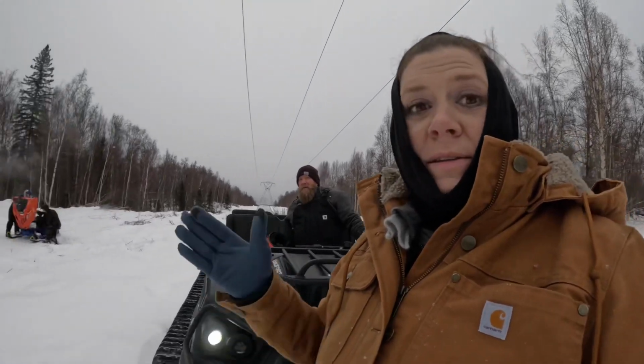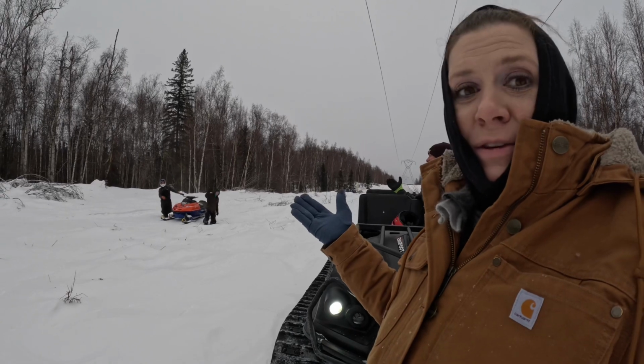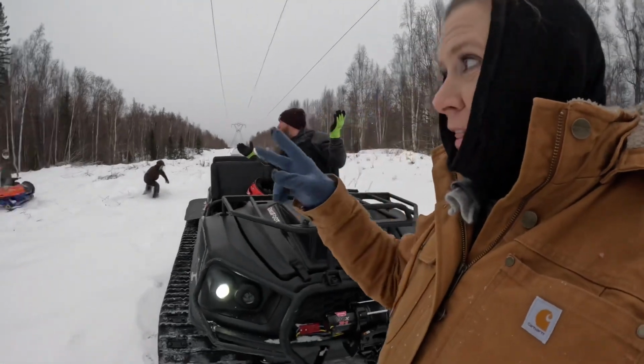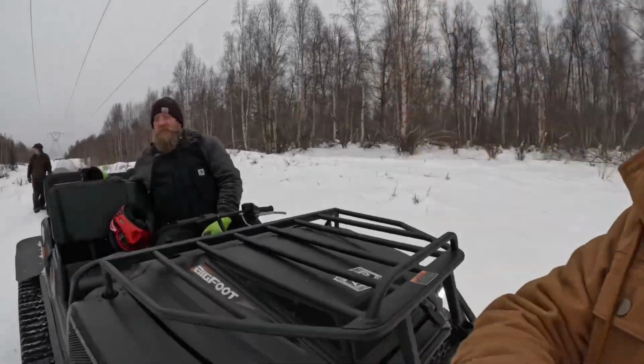Argos are notoriously slow, except we're packing ice in a sled to cool it down. So here we are in our slow machine waiting on the sleds. All right, get back in.